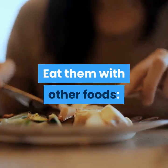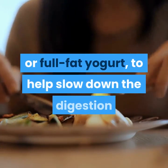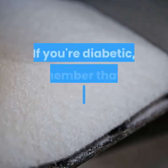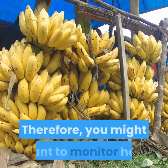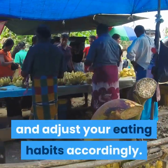Eat them with other foods. Enjoy your bananas with other foods, such as nuts or full-fat yogurt, to help slow down the digestion and absorption of the sugar. If you're diabetic, remember that all carb-containing foods can affect people's blood sugars differently. Therefore, you might want to monitor how eating bananas affects your blood sugar and adjust your eating habits accordingly.